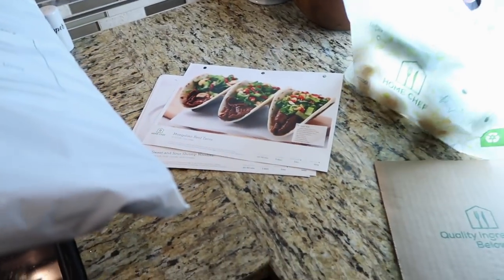Yeah, and that's awesome. The meat is later on. And these are all the other meals, which we'll place in the fridge. I want to do this every day.